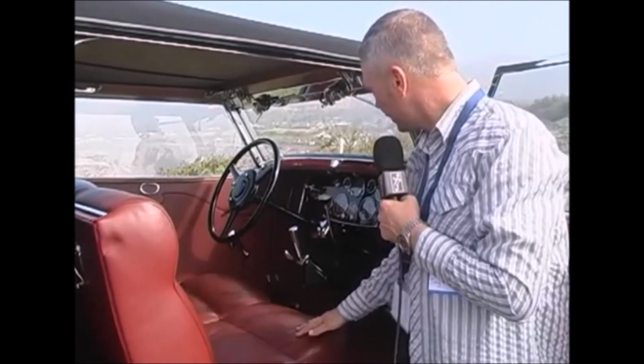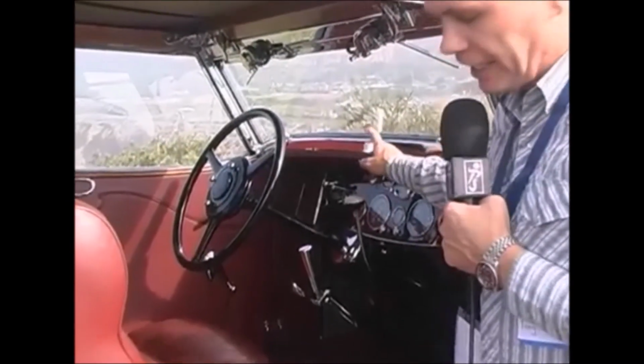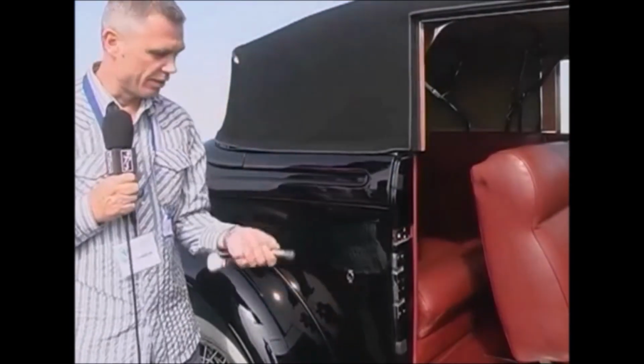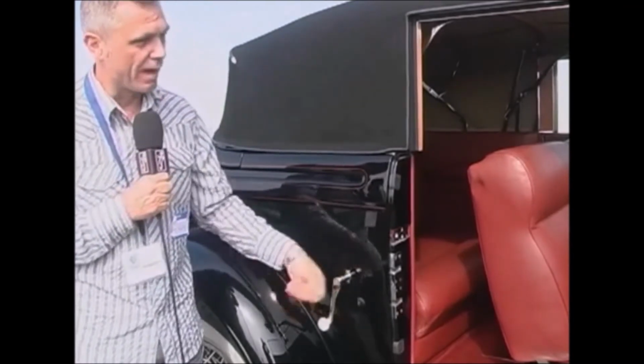Another feature is it has adjustable suspension. It's the only one known to exist. Also, another feature is it has adjustable brakes, which is one of 3 cars known to exist. And one of the other unique features with this particular car is it actually has a disappearing top. But what's unique about it is the fact that with this hole and this handle, one actually cranked the roof back.